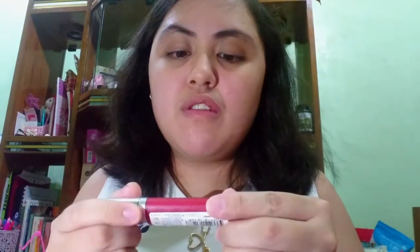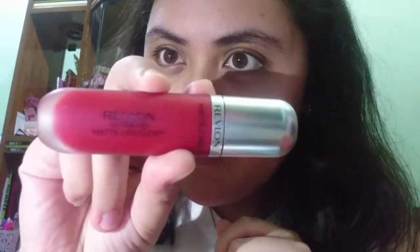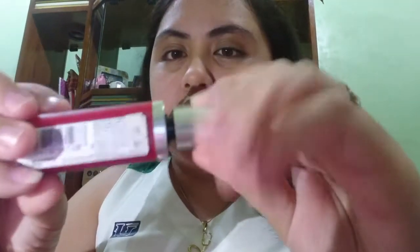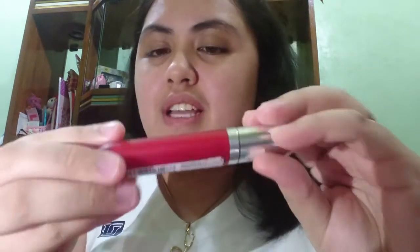Alright, so first is itong Revlon Ultra HD Matte Lip Color in Romance shade. Now, it's matte lip color. O, yan, di ba? May ebidensya ako. But it's not. I've tried it before, napatuyuin siya, but it doesn't get that much of matte. So, yeah, papakita ko sa inyo. Looks can be deceiving din pala kasi.